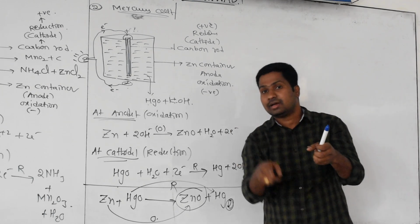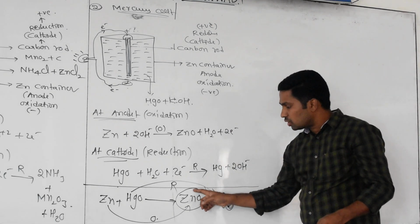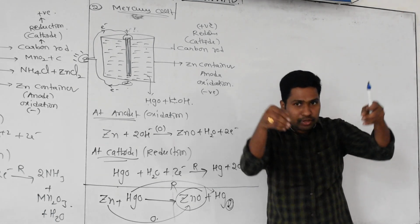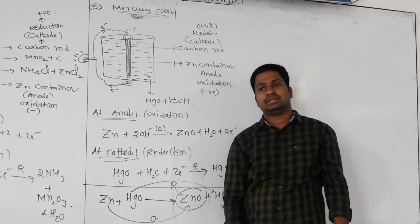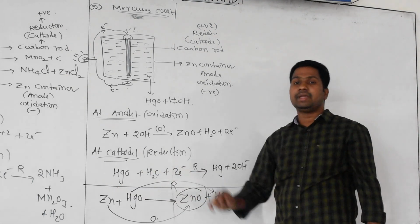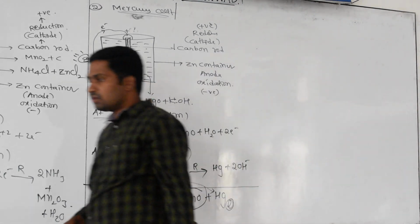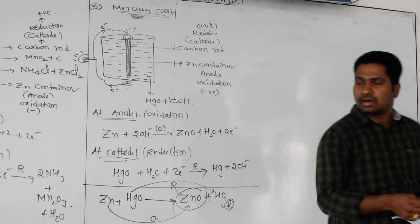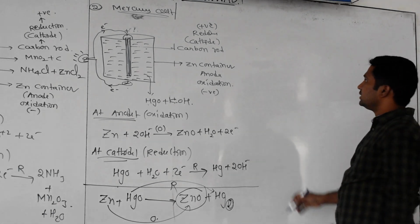Ionic compounds have more lattice energy. Here the ions are Zn2+ and O2-, and between them there is a strong force of attraction. Even if you put it on charging, the material will not break down into these parts. It is not reversible, meaning it is not rechargeable. This is the information we have to discuss: primary cells are of two types, the dry cell and the mercury cell. That is over. Next class we will discuss the secondary cells.